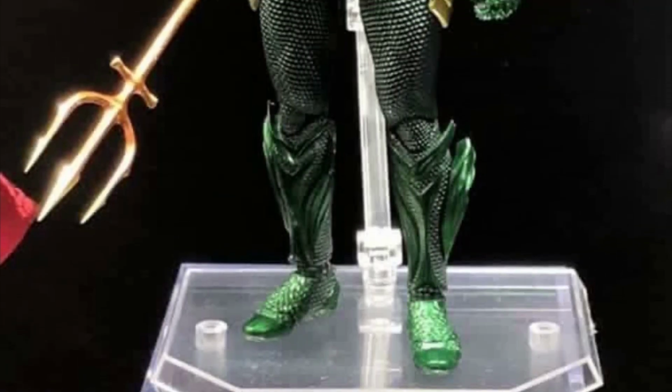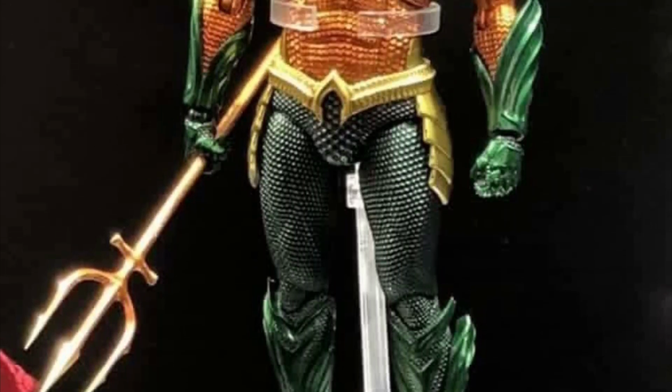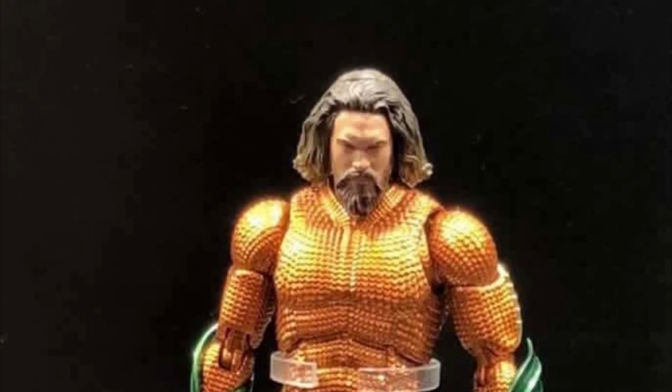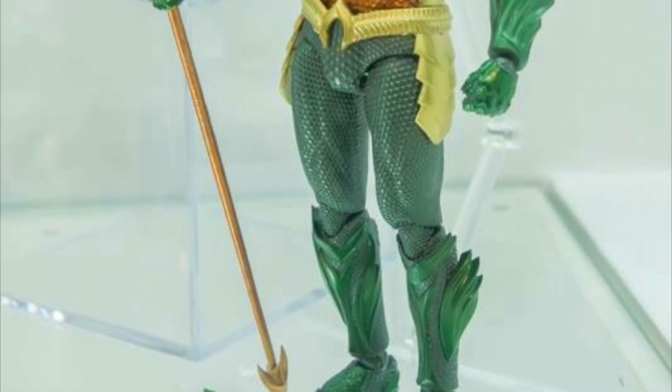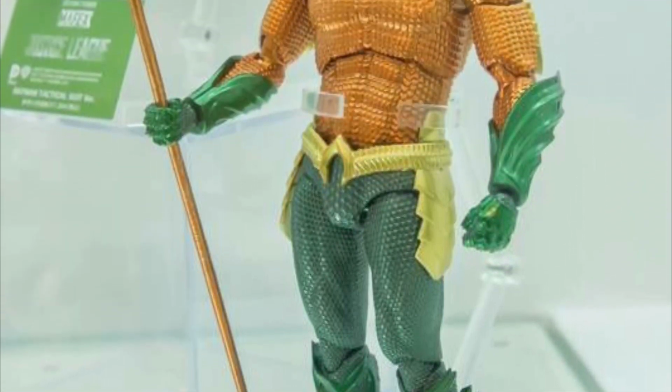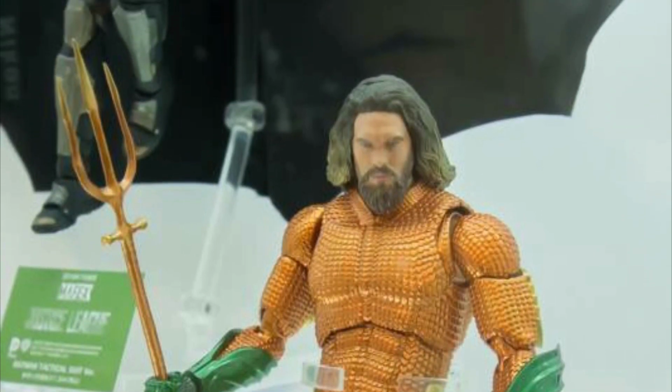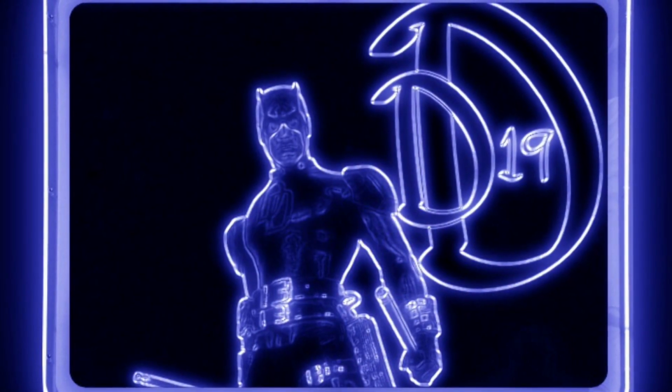And then last, we have the solo movie Aquaman in the more classic Aquaman type suit, which I think takes a huge doo-doo all over the Justice League one. And the figure itself looks great. I cannot wait for it to go up for pre-order and finally release so it can be in my collection. But anyway, that is all the action figure news I have for you as of right now.